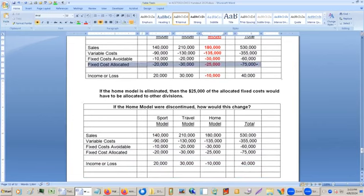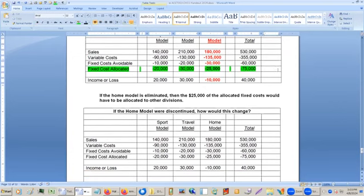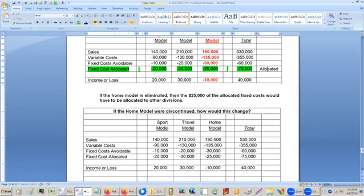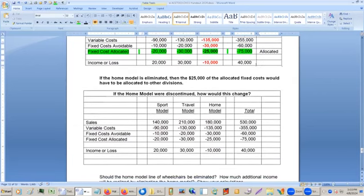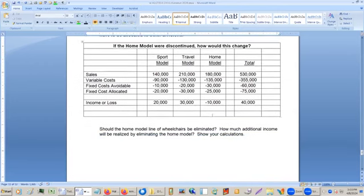The problem is that these are allocated costs. There is a total of 75,000 that is allocated between the three divisions. And allocated costs, while they do take the overhead, the cost of running the place, and assign it to different departments, for determining whether you should keep a division open, they're not relevant. And so here's what would happen. This just drives it home.